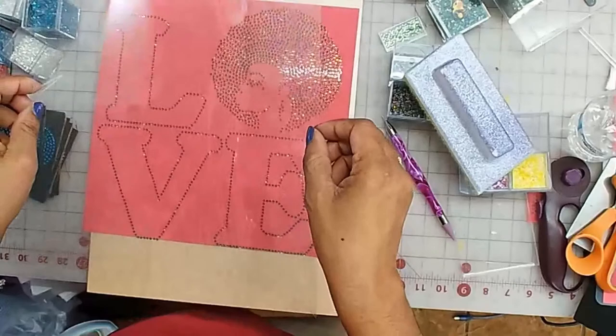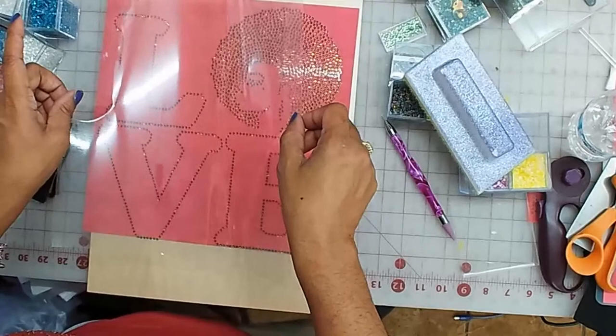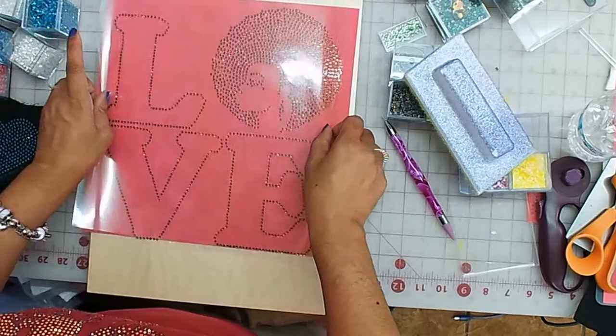But once you do that, just get your transfer tape. You see how I have it bent like this in a U shape? Bend it, and then kind of eyeball getting it to go in place, and then just drop it and follow through. Commit, don't quit, and get those rhinestones picked up.